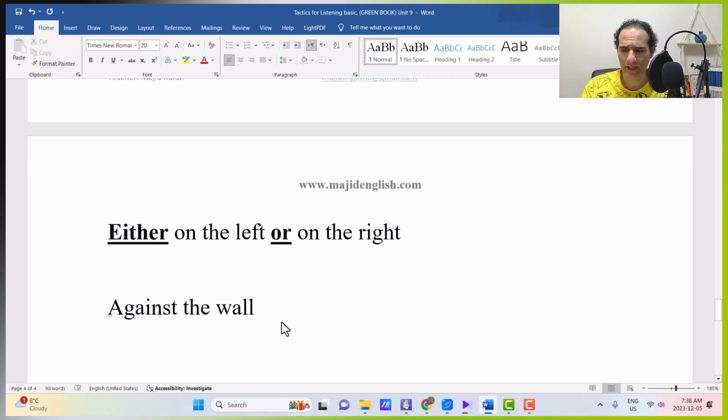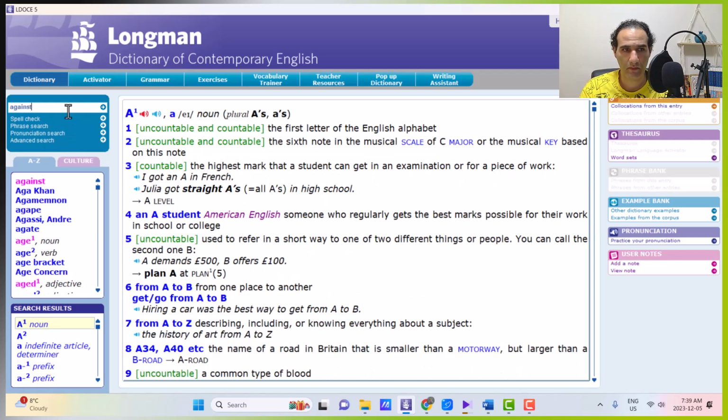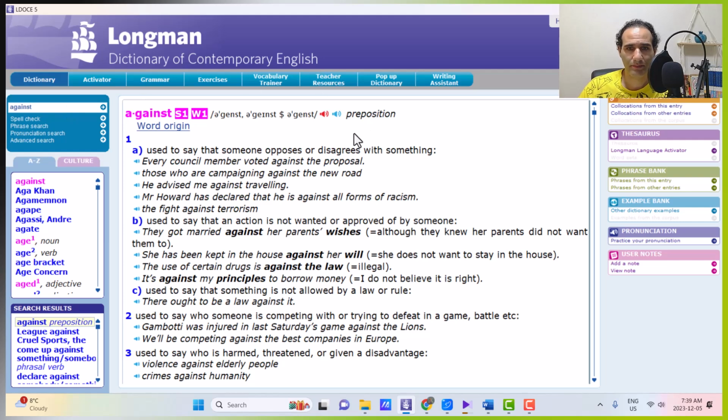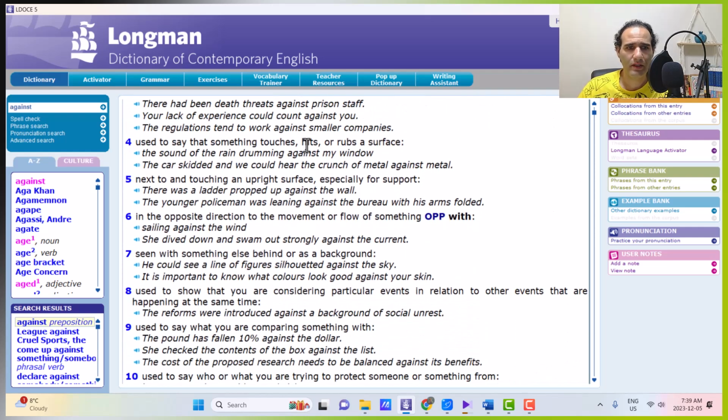Against the wall. So everybody knows that against is opposite in the meaning of for or against. But here, as a preposition of place, what does against mean? Let's see. Against. It is a preposition of place. So meaning one says disagree, oppose in something. But if you look at, for example, meaning 5, next to and touching an upright surface, especially for support.